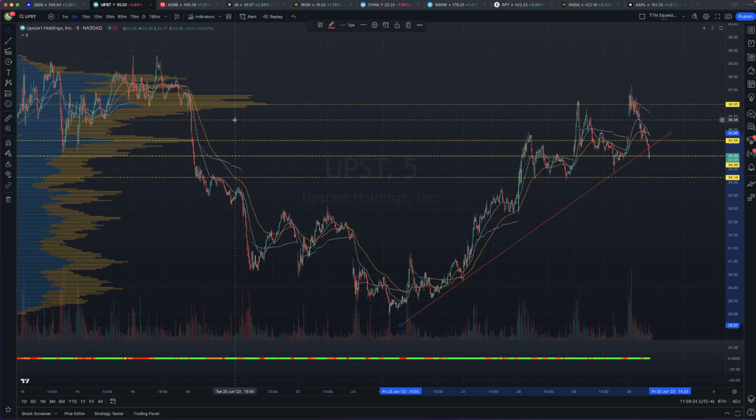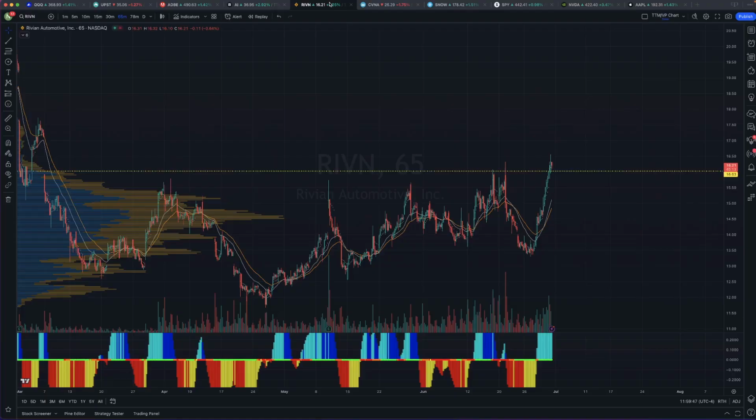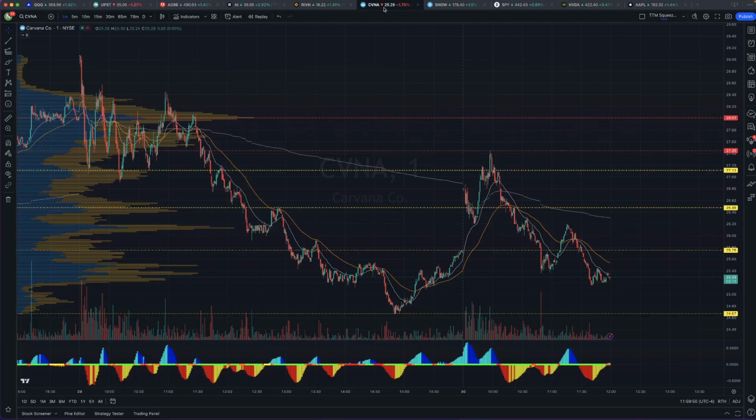And then Thursday, I'm doing a beginner VP lesson, and we'll go through exactly what that looks like. You're using volume profile to set support and resistance levels. So does anybody have any questions on the breakout and retest?